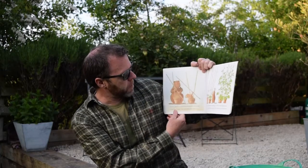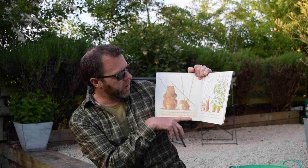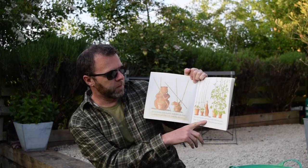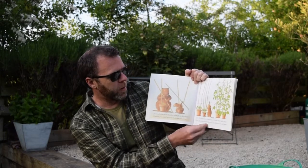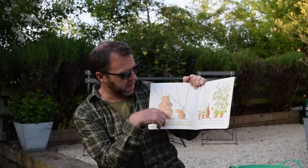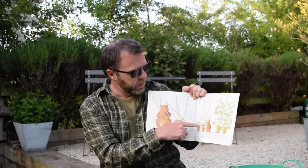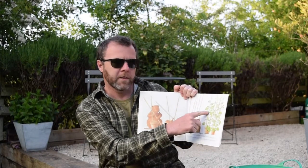Harvey fetches some bamboo sticks from the shed. Carefully, he and Chip push them into the pots. Now the beans have something to climb while they grow. Every day they water the pots. The plants grow and grow. So you can see they started out very small, and as they grew they started to climb up these big bamboo canes.